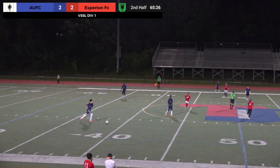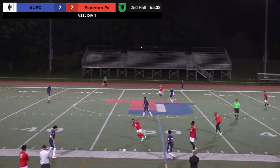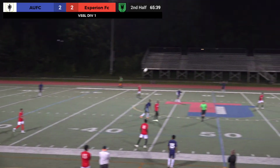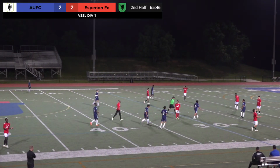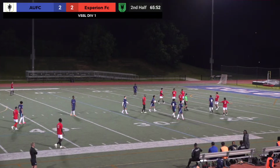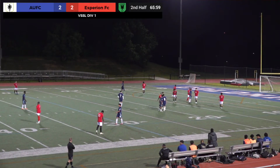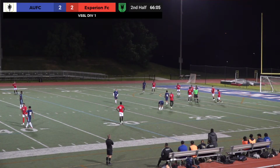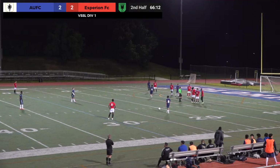Fred Hernandez. Dueñez. Fred Hernandez. Diaz fights for it. It's won by Esperion. But just a foul in the back there. Yellow card for the Esperion back line. And it's going to be De Jesus over the free kick here for Alexandria.